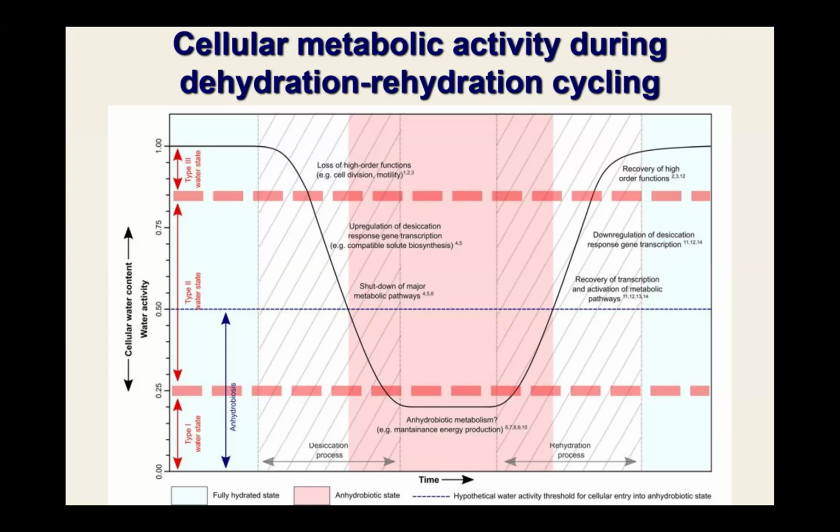As a cell dries further, there's relatively little happening. And this is a phase, maybe we've defined it as below water activity of 0.5, as a state of anhydrobiosis, which is a term that's been used for many, many years. In other words, essentially living in the absence of water, although it's not in the absence of water. There's always some water retained in the cell. And one of the questions that's really not been answered well is, what is the state of metabolic activity in the cell under these very dry conditions, so-called anhydrobiotic conditions? I'll have some answers to that later in the slideshow.